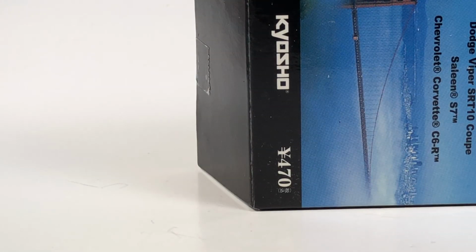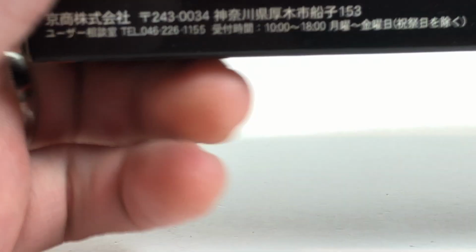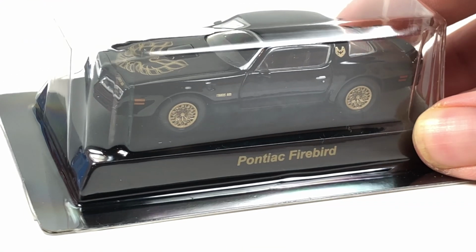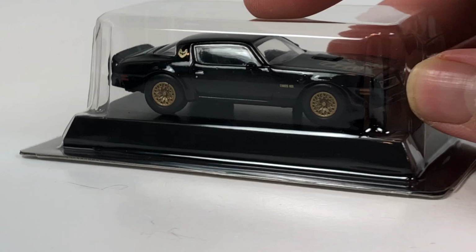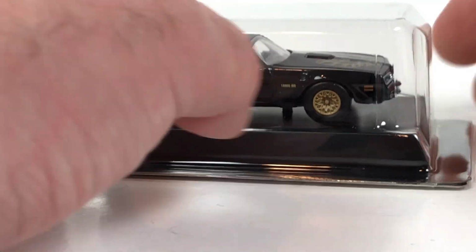And then I think this might be the last one. And I know what that is. At least I think I know what it is. He had hinted at what it was. And here it is. Oh, yeah. There it is. Pontiac Firebird in black and gold. Nice. The Bandit Trans Am. I wanted this car badly.